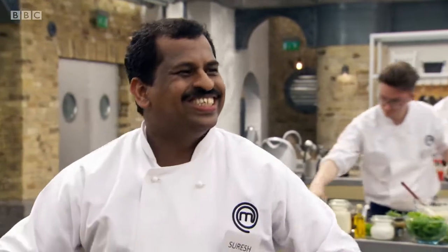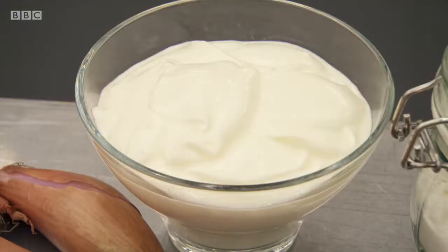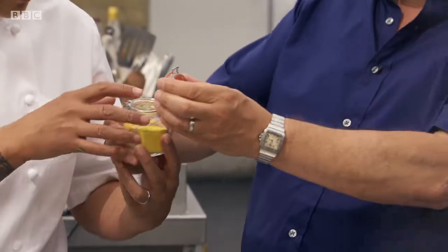Suresh. Yes. Hi, still smiling. Yes. It smells amazing on your bench. What are you making for us, Suresh? I'm making a pan-fried hake with a green mango and coconut sauce and curry leaf mashed potato and a samphire pachadi. Pachadi is made out of a yogurt and spiced with asafoetida. This is asafoetida? Yes. That is as pungent as you like.